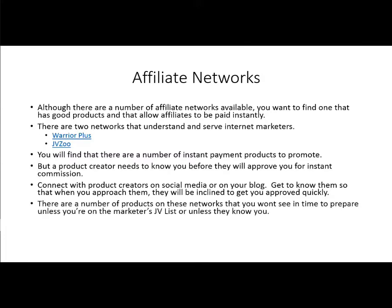Now, there are a number of products on these networks that you won't see in time to prepare unless you're on the marketer's JV list or unless they know you. So even though you can go on Warrior Plus, you can go in JVZoo, find products, sometimes you will not find out about the launch unless you know the marketer. The marketer tells you about it or you're on their list. And so it's more important for you to be on the mailing list of a marketer. It's more important for you to be in touch with them. It's more important for you to follow them on social media because that's the way you're going to find out about products they're going to be releasing that you can promote.